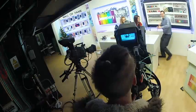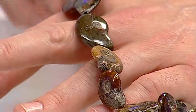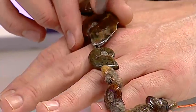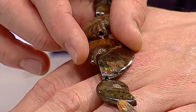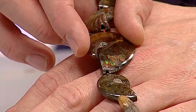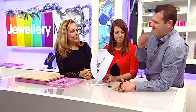Look at these, never before seen on Jewellery Maker. Incredible ammolites, fossil ammolites. They are amazing. I'm trying to see if I can show everybody the incredible opalescence. There it is. They are cool. Are these the coolest things ever? You need that Laura binding wire wrapping there. She's come up with some amazing creations.